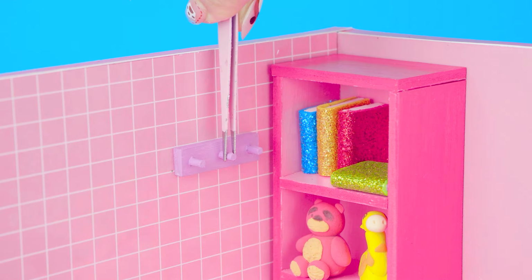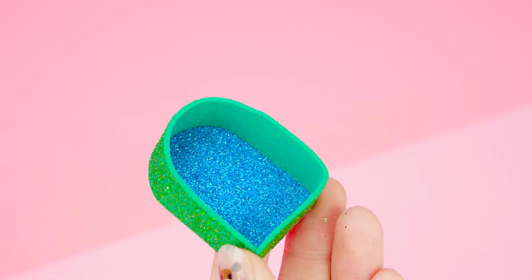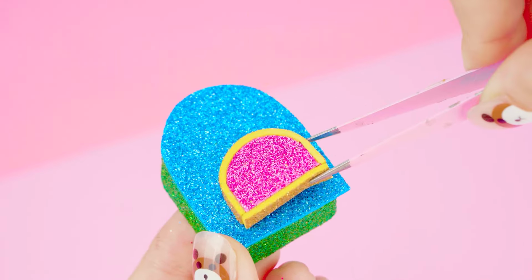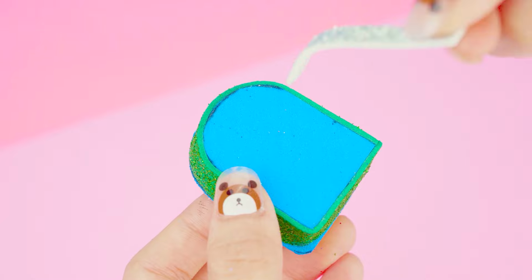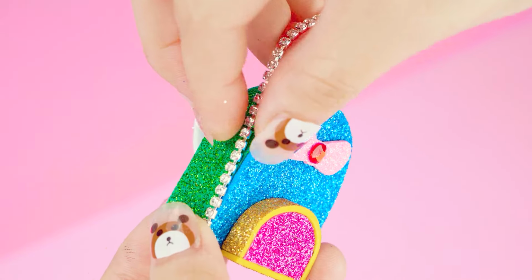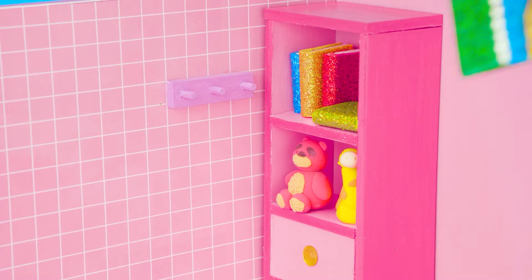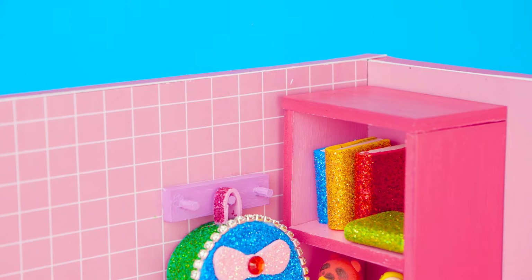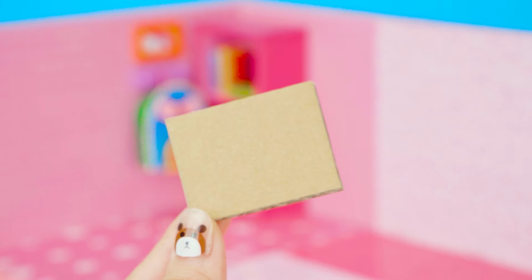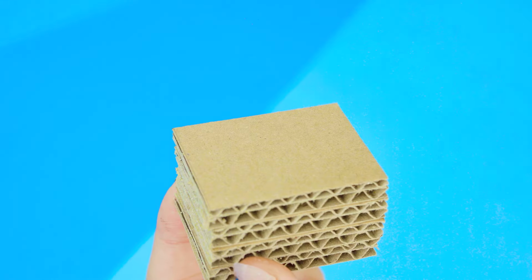A cute wall peg. Kitty needs another backpack so Kitty can wear it to school. Let's make it. To decorate. Finish! It's easy to make, and hang it on the wall peg. This room is the dressing table, because we still need makeup every day, using cardboard to make the cabinet. Dressing table tower is finished.